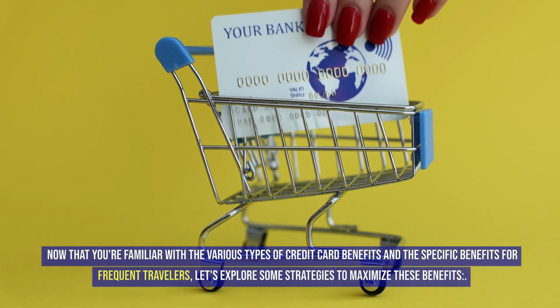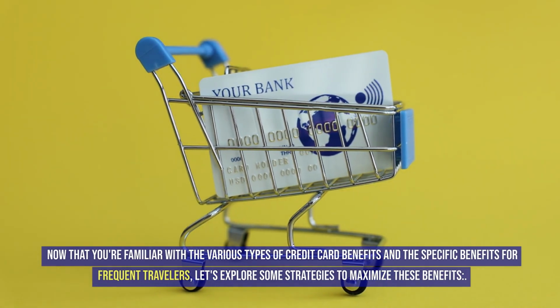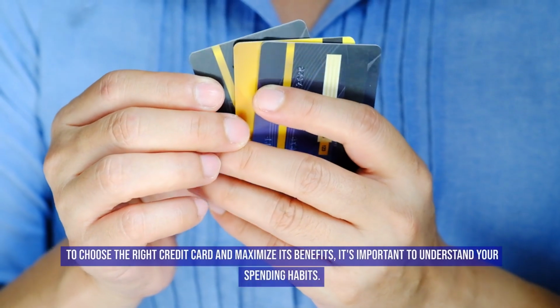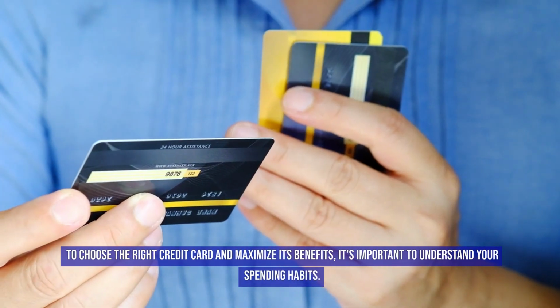Now that you're familiar with the various types of credit card benefits and the specific benefits for frequent travelers, let's explore some strategies to maximize these benefits. Understand your spending habits. To choose the right credit card and maximize its benefits, it's important to understand your spending habits.